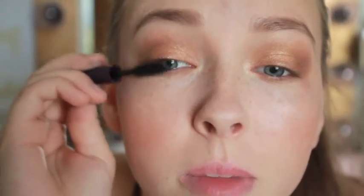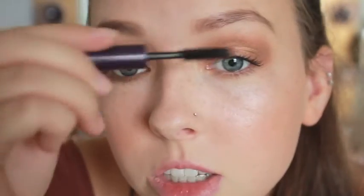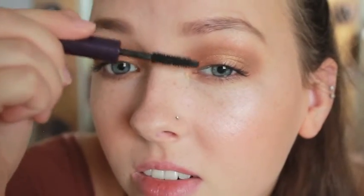Let's do another coat of mascara. I don't think any of the fibers even stayed on my lashes, so this is just 2 coats of mascara. I mean, it's great for really, really natural lashes if you want them that natural.